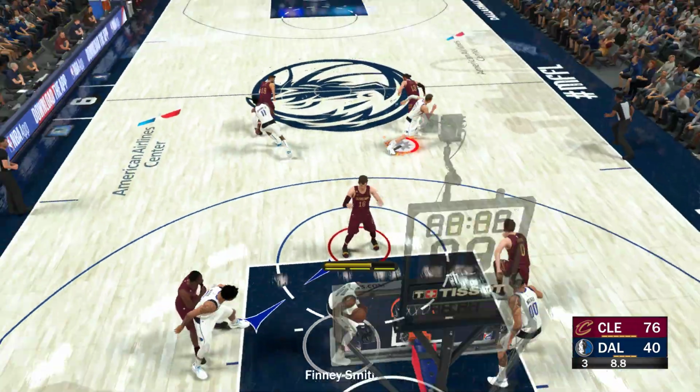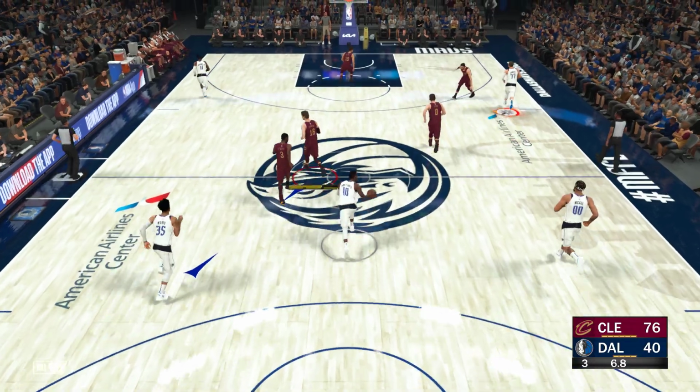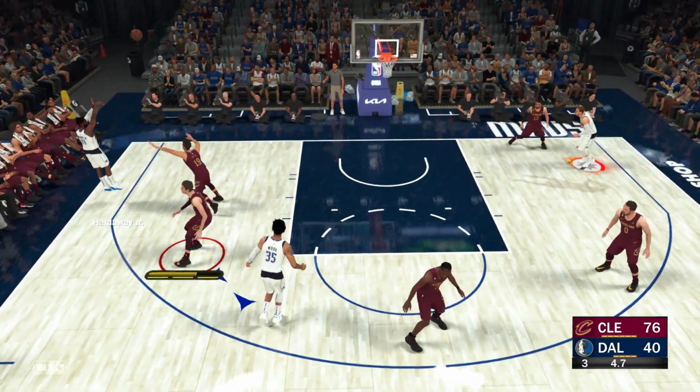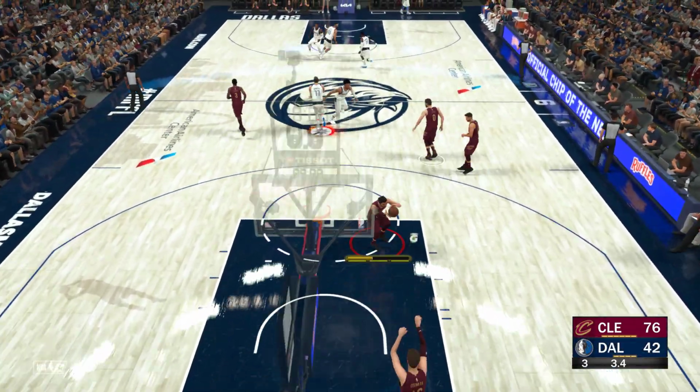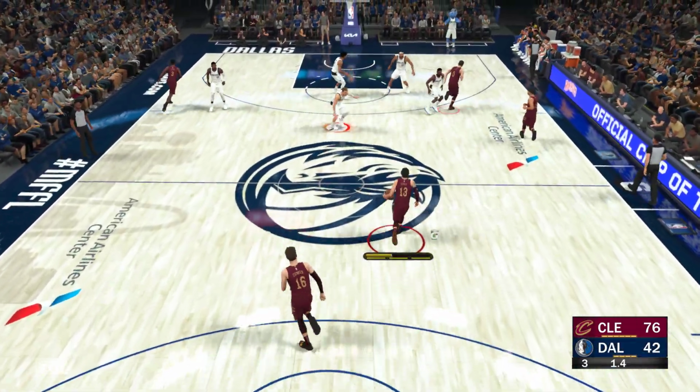So he hits one and misses one at the line. Here's Hardaway. And it's good. Off the back of the rim and in. Hardaway's got 7 now in this quarter.